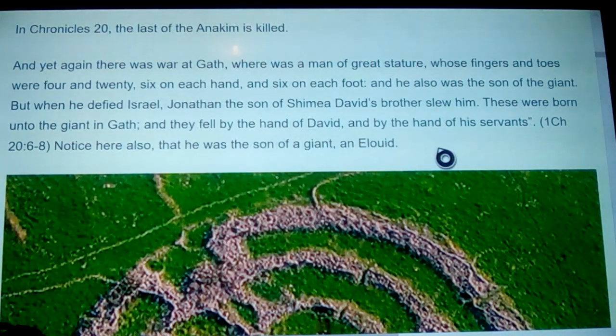Notice here also that he was the son of a giant, an Elohim. And this has to do with El, of the Bible, Temple and Chapel, Angel. They have names like Ariel, Michael, Gabriel. Simple prophets were named Ezekiel, Nathaniel, Daniel, and it continues on.